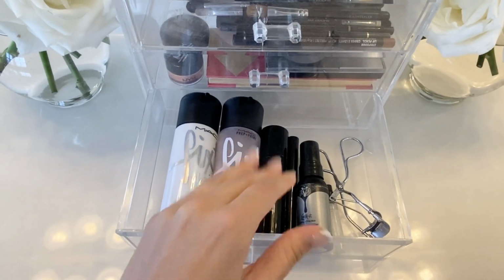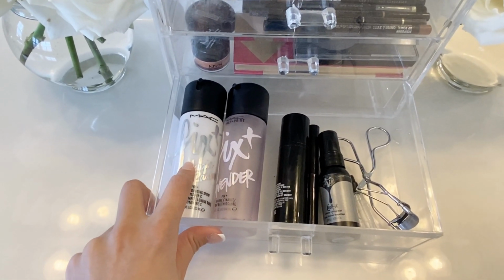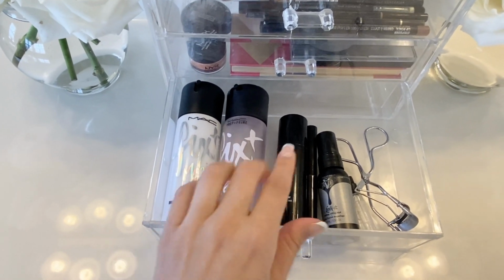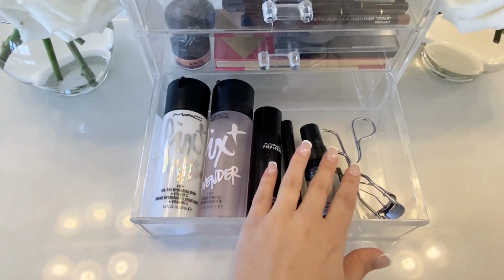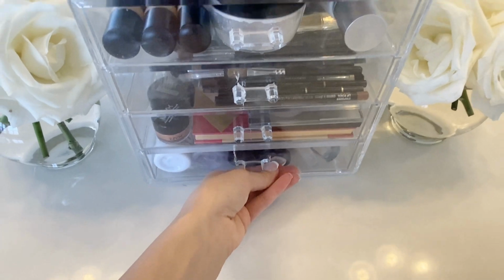This drawer are my primers, so I'll use this one right after I wash my face before makeup goes on. I'll spray this one after my makeup is on. This is another primer for your eyes. Another spray, my eyelash curler. So I keep that on here.